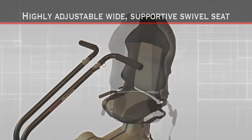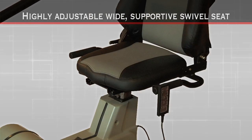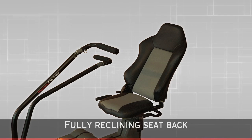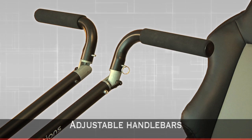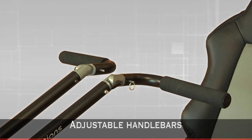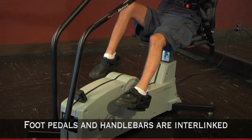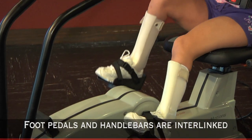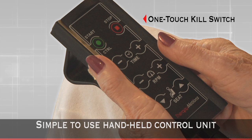A wide supportive swivel seat that allows for easy access getting on and off, highly adjustable even if your patient is in a wheelchair. A seat back fully reclines to accommodate patients with back pain and physical limitations. Adjustable handlebars providing varying degrees of reach. Foot pedals and handlebars precisely interlinked, allowing your patients to gain the complete benefit of coordinated X-patterning reciprocating movements of their limbs. Simple to use handheld control unit with a one-touch kill switch for uncompromising safety.